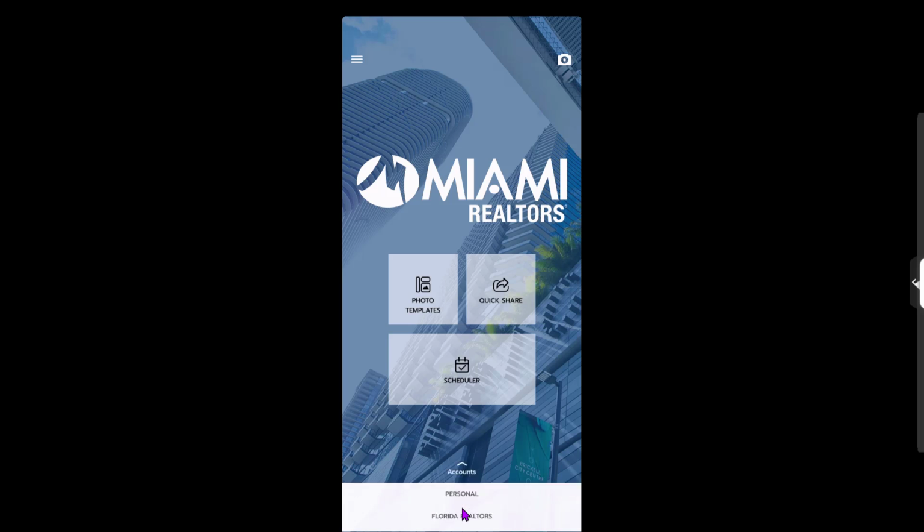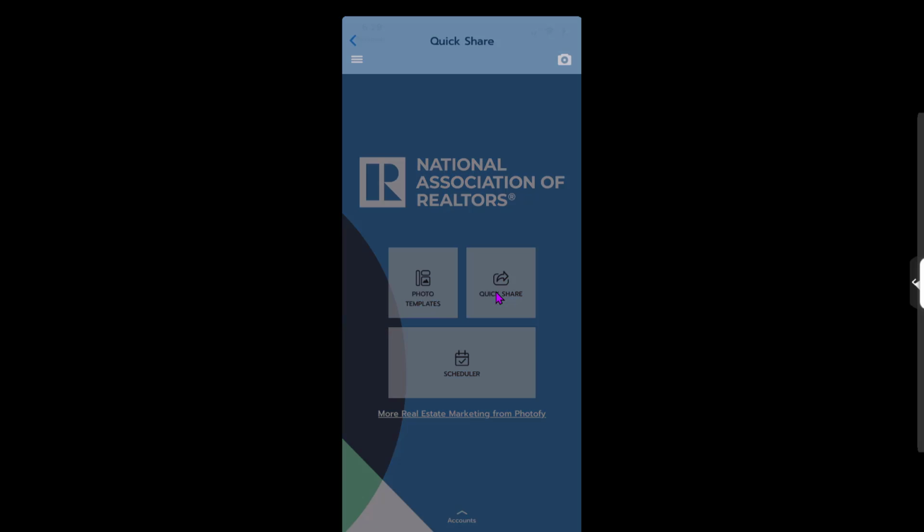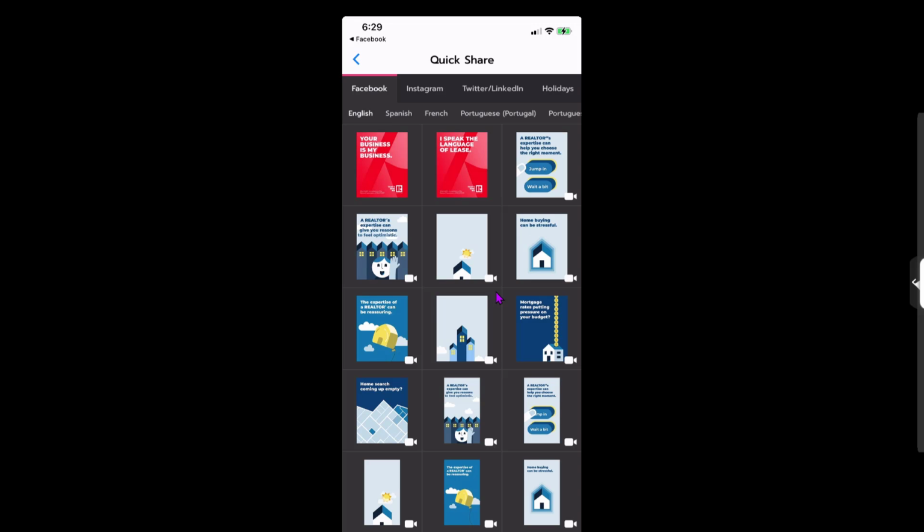Clicking back on accounts. We've already taken a look at Florida Realtor. At Miami Realtor, you have NAR member. So here we go. We have your quick shares, your photo templates, and your scheduler. Clicking on quick share, let's take a peek at some of the options that you have here.